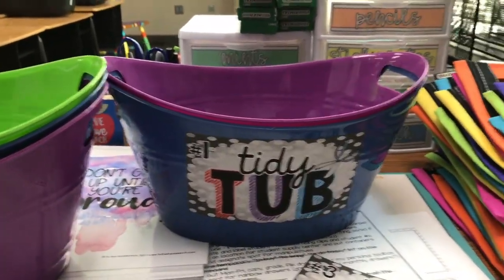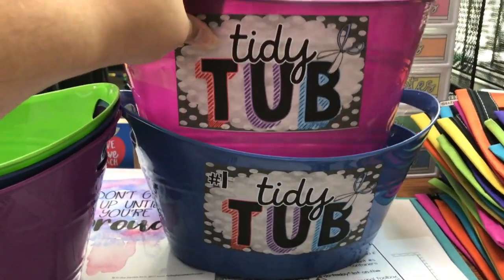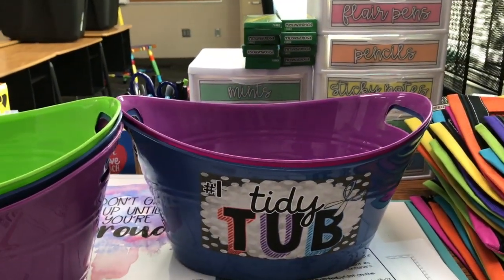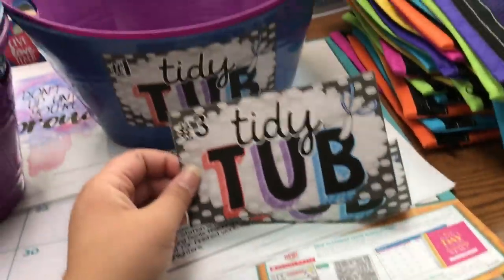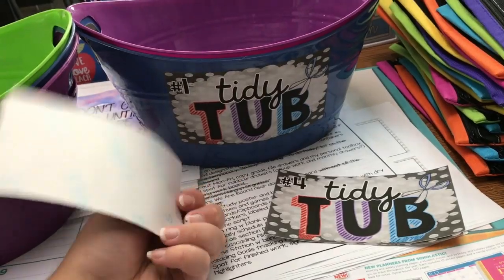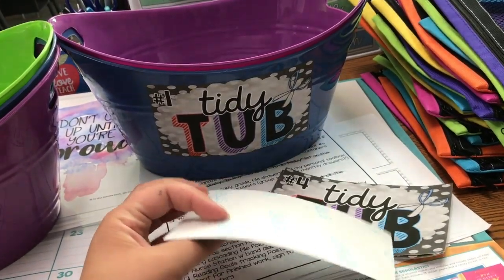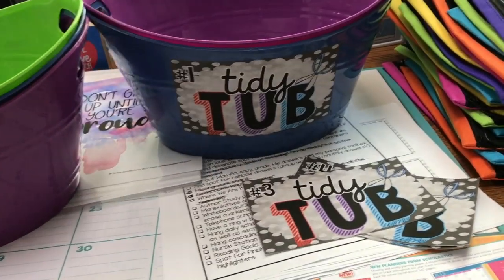Right now, I started on this yesterday and I need to finish them. I have these tidy tubs, so each table group will get a tidy tub that they can throw their trash in, and then they can dump it into the trash as needed. I printed these out on sticky paper, or label paper, so I don't have to worry about tape or anything like that. I can just peel it off and stick them on.